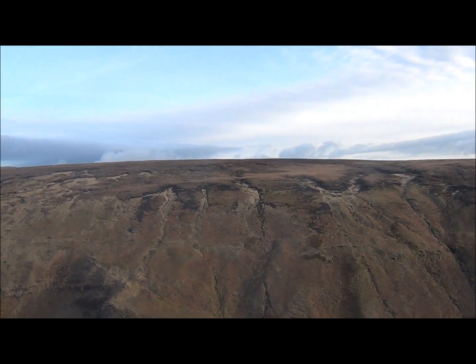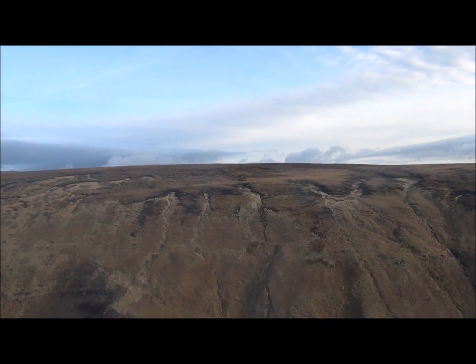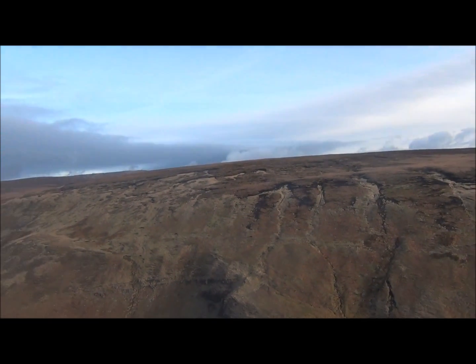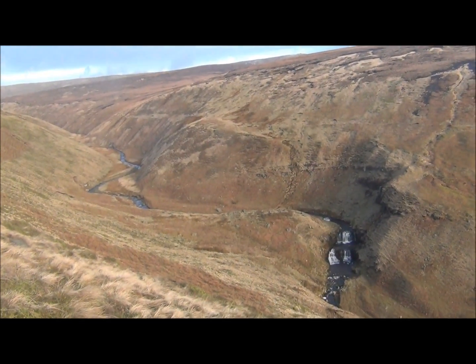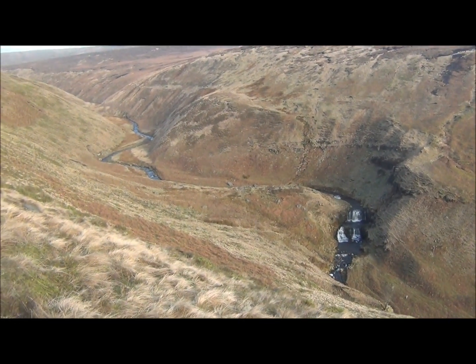And those of you that have got a bit more experience when reading a map, you'll realise that, well, it's not just a little river, it's quite a big valley. So this is what we and our participants will be navigating across shortly.